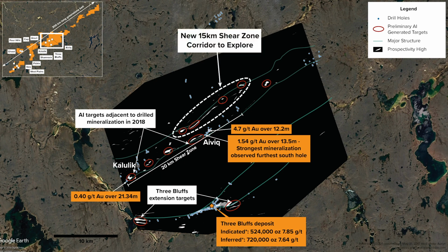Machine learning targets have highlighted a 15-kilometer-long shear zone that juxtaposes greenschist-grade supercrustal rocks and amphibolite-grade intrusive and gneissic rocks. This environment is a common place for gold mineralization to occur in orogenic settings around the world. This domain break provides Oren with a third structural corridor to focus our exploration efforts, besides the trends along the Ivik-Kalulik shear zone and the Three Bluffs shear zone.